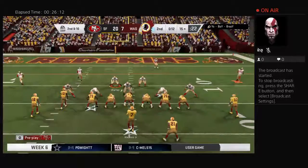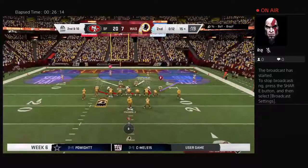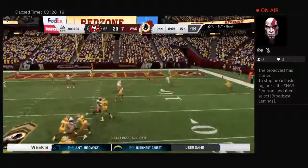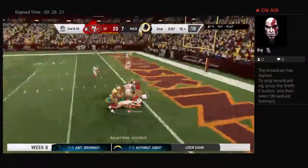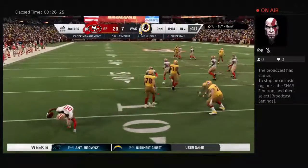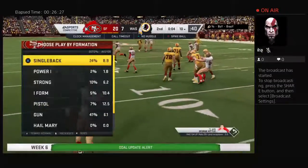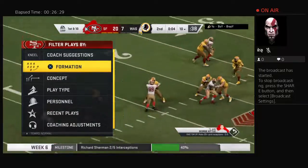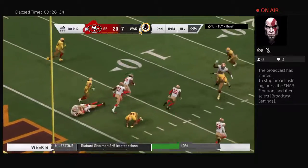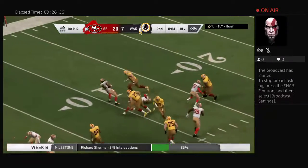An incomplete pass on first down. That leads to a second and 10. Second and 10 now. Haskins. Now that'll be tipped and intercepted. It's the former Seahawk, Richard Sherman, and his guys have got it back at the closing stages of the first half. Intercepted by the 49ers. They'll take over first and 10 at their own 10-yard line.